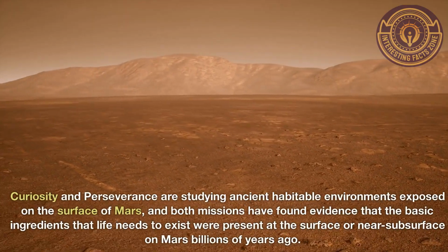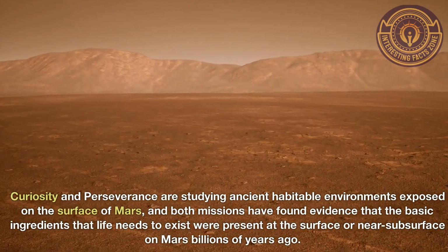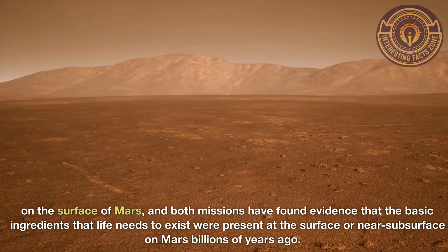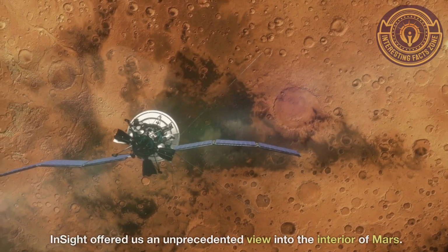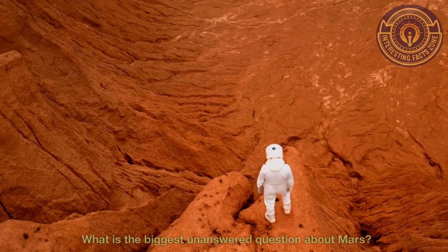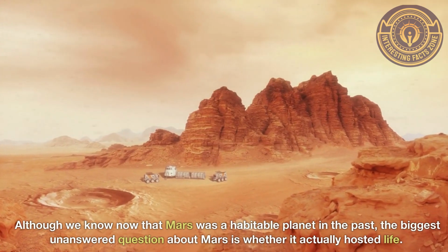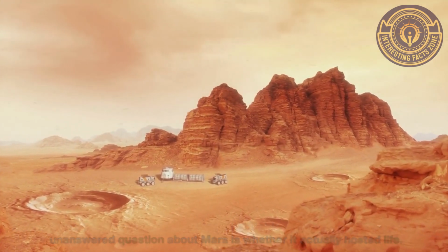Curiosity and Perseverance are studying ancient habitable environments exposed on the surface of Mars, and both missions have found evidence that the basic ingredients that life needs to exist were present at the surface or near subsurface on Mars billions of years ago. InSight offered us an unprecedented view into the interior of Mars. What is the biggest unanswered question about Mars? Although we know now that Mars was a habitable planet in the past, the biggest unanswered question about Mars is whether it actually hosted life.